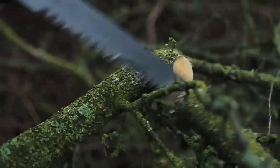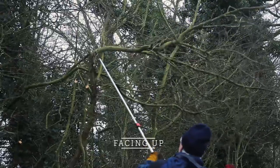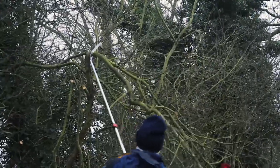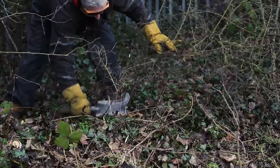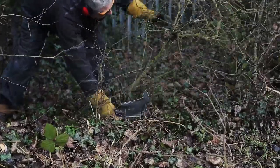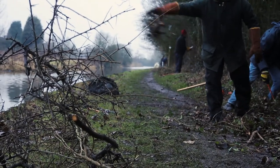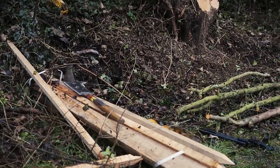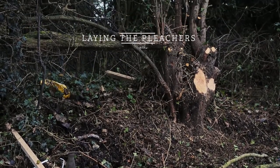Laid in a traditional Midland style, the first step, known as facing up, involves truing back the stems, removing the smaller scraggly offcuts called brash. Some of the brash is saved to later bulk out and fill the laid hedge. Eventually, you are left with the pleaches, the bare stems ready to be laid.